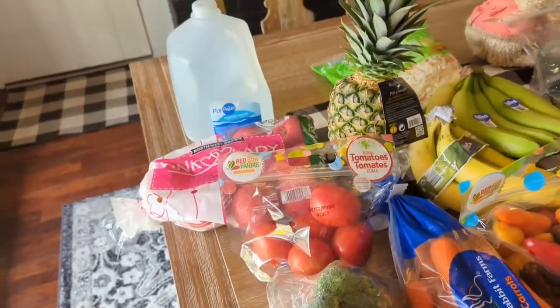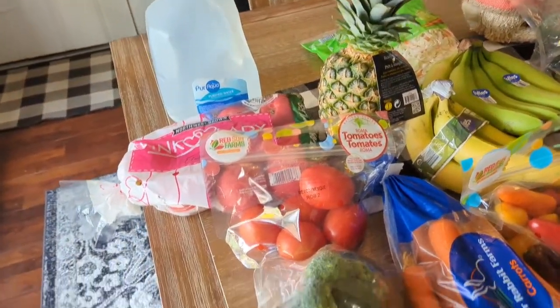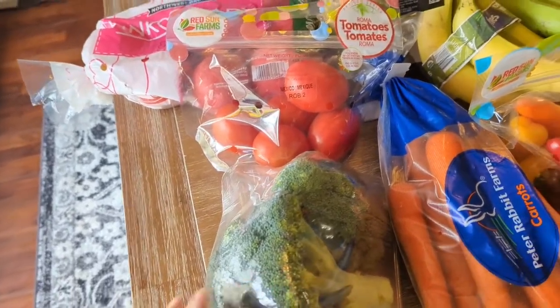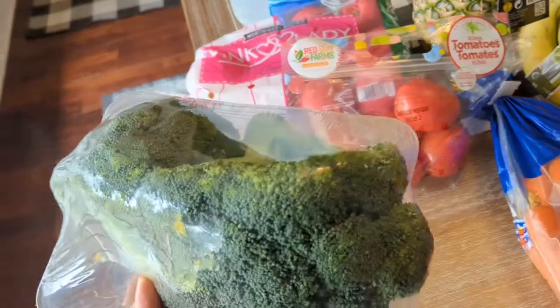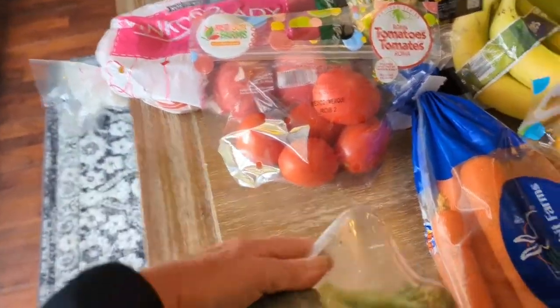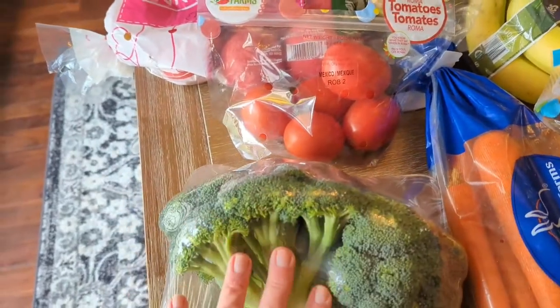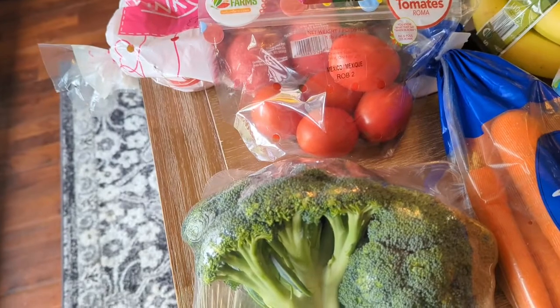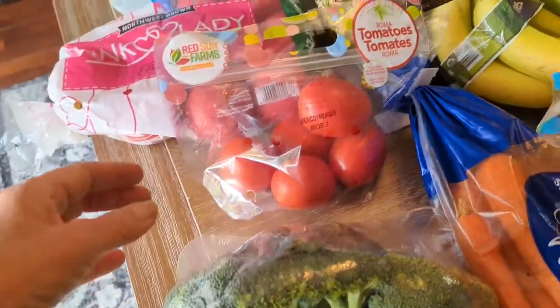So I did get some fresh produce for the week. We eat a ton of broccoli. The cruciferous veggies are so healthy for you. Broccoli makes sulforaphane when you chop it and is a great cancer fighter.